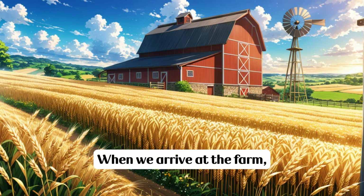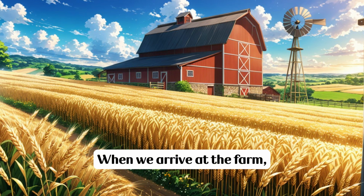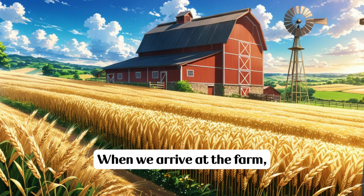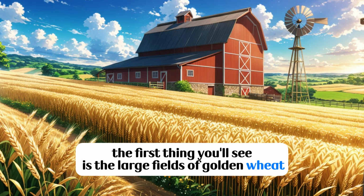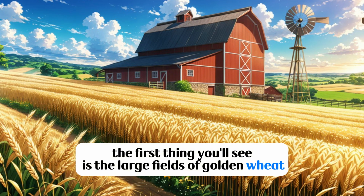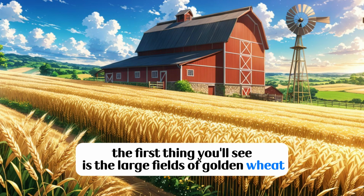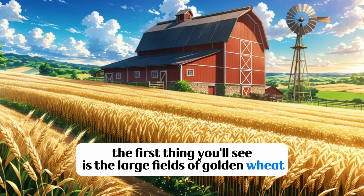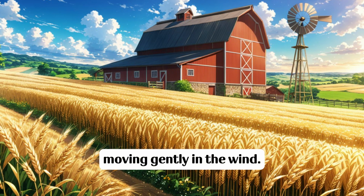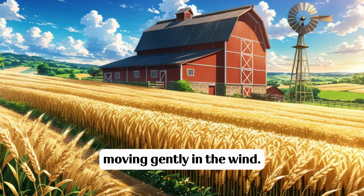When we arrive at the farm. The first thing you'll see is the large fields of golden wheat. Moving gently in the wind.